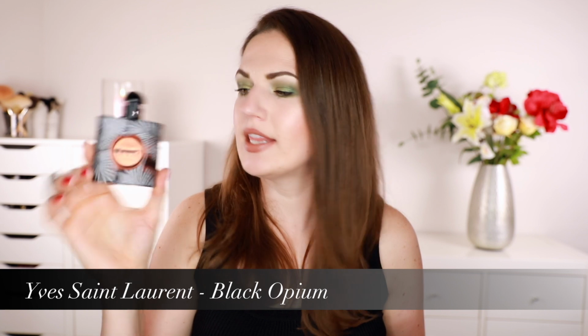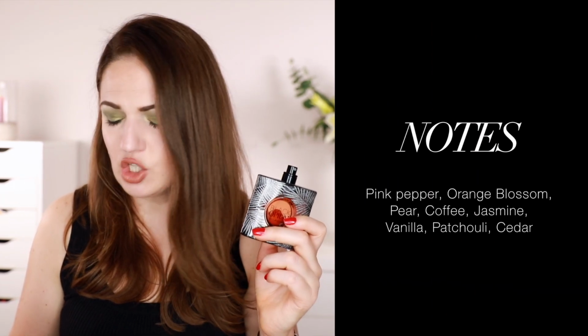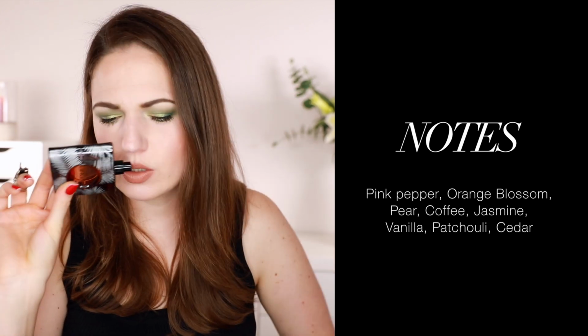Okay, next one in my collection is this one by Yves Saint Laurent, and this is Black Opium, a coffee vanilla. The top notes are pink pepper and orange blossom. The mid notes are coffee and jasmine, and then the base is vanilla, patchouli, and cedar. I think there's also a pear note in the opening, which makes it quite sweet. This is a very sweet fragrance.